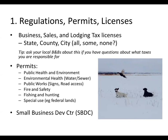It just depends. And I would suggest asking your local B&Bs about this if you have any questions about what kind of taxes you're responsible for. What are they paying? What do they have licenses for? And in terms of permits, you do need to be checking with your public health and environment department. These are called different names in different states, but basically water and sewer, signs and road access, fire and safety.